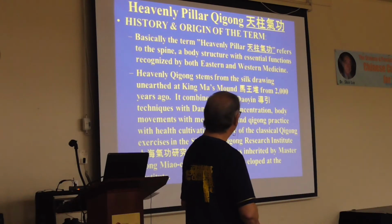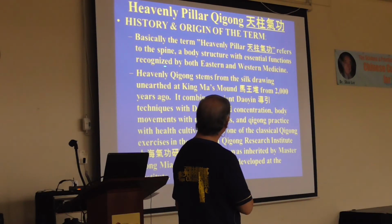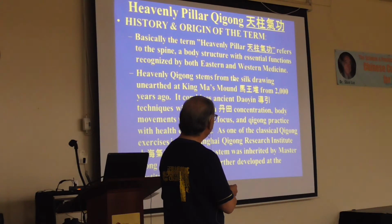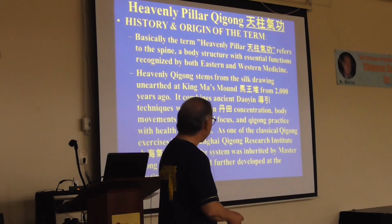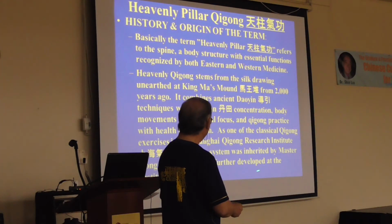So very briefly, Heavenly Pillar, or Tianzhu, refers to the spine, a body structure with essential functions recognized by both Eastern and Western medicine. I just talked about that. Tianzhu Qigong stems from the silk drawing unearthed from Mawangdui, from 2,000 years ago. It combined Dao Yin, which is using your intention to lead the body, with Dan Tian concentration, mental concentration on the sea of Qi down here, body movements with mental focus, and Qigong practice with health cultivation. As one of the classical Qigong exercises in the Shanghai Qigong Research Institute, the system was inherited by Master Gong Xiaozhen and further developed at the Institute.